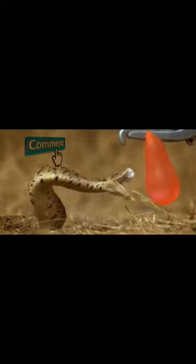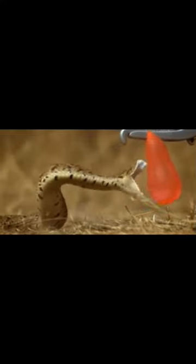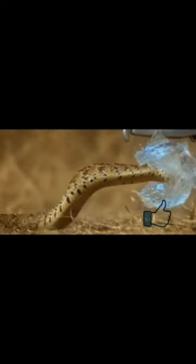The puff adder, Bitis arietans. The puff adder, a snake with excellent camouflage, is considered to be South Africa's most widely spread common venomous snake. The puff adder is found in a large range of habitats, from grassland, vlei and coastal bush habitat, etc. The puff adder accounts for most of the serious snake bites in South Africa.